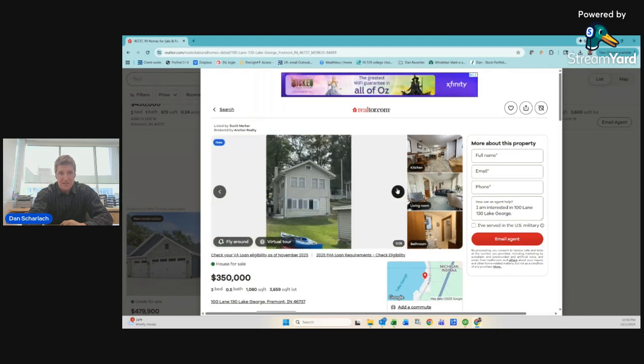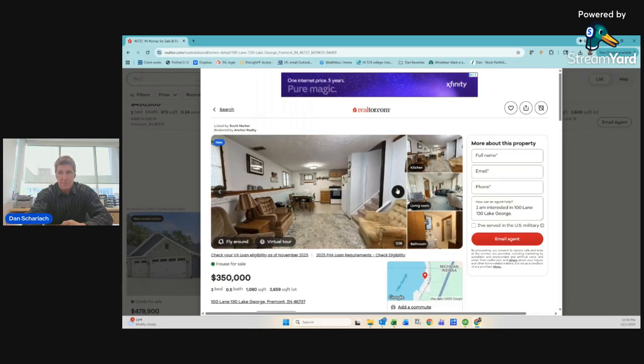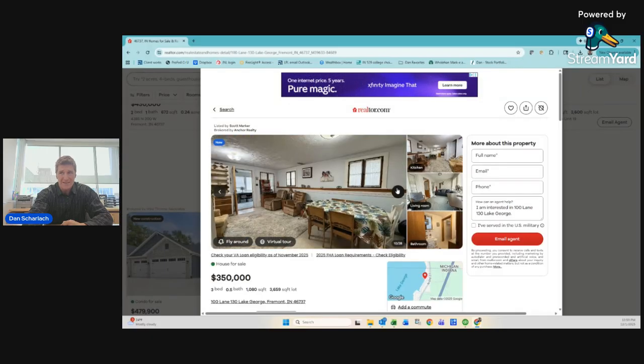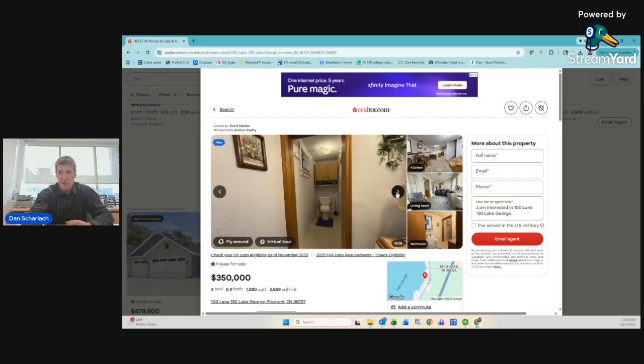As you can see, this is just a picture of it. This is the lake. One of the things that I kind of wanted to focus on, here's just a bunch of different pictures. And as you can see, this house looks dated. This property is a property that, in my opinion, would be attractive for many upgrades. Okay. As you can see, all the oak stained trim. You can see here some issues on some of the walls.